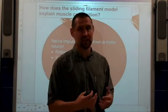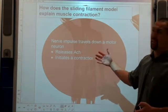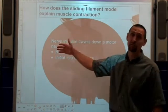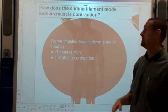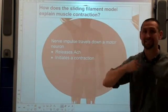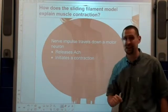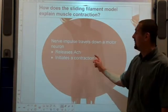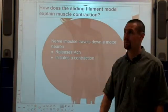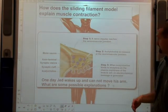So how do muscles contract then? When you think about a muscle contracting, what are the steps that have to happen? Because nerves play a role too. Your brain sends a message to those muscles to cause them to contract. That message is in the form of a chemical, acetylcholine, ACh, that's going to be released at the neurotransmitter, and that's what's going to cause the calcium to be released in order for the muscle to contract.